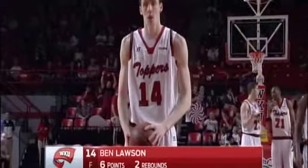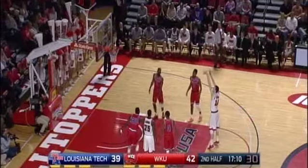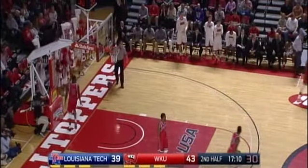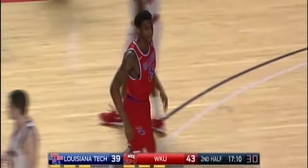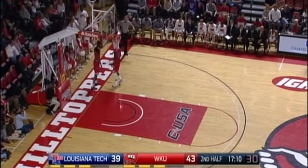WKU actually scored the first 2 points this half, and then Louisiana Tech scored 10 straight. Lawson firing and making. Ben's had his best game in a while with 7 points. It's 43-39. The Hilltopper advantage at 4.